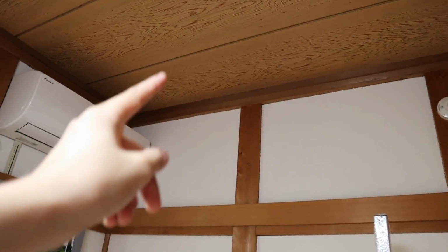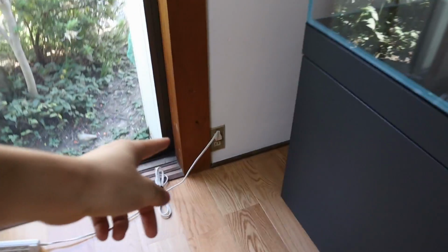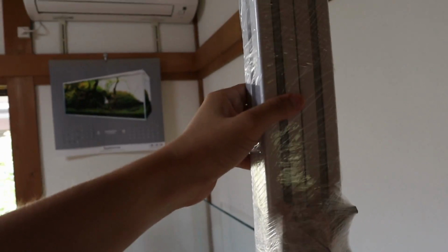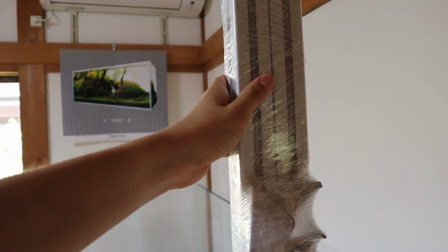If I were to do a ceiling mount, I would need these socket things up above so that I can have the wires going up together, and I think it'll just look cleaner. But this is really what I wanted, and I can't wait to set this thing up, so let's get started.